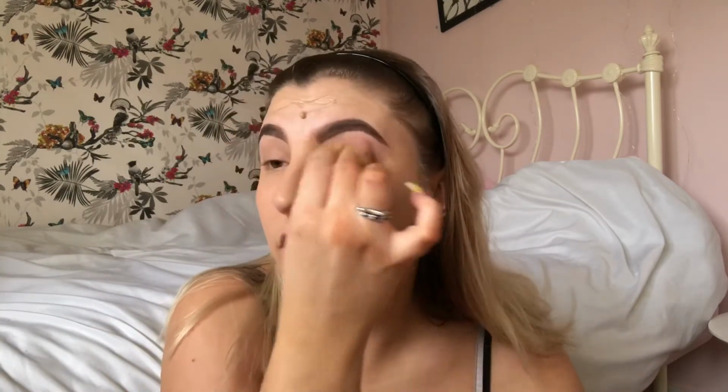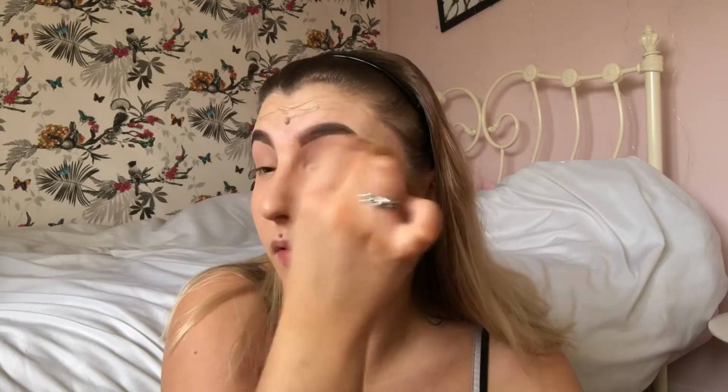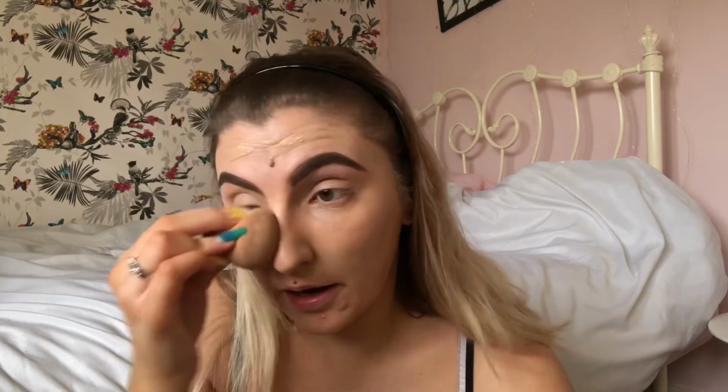And then because I'm not putting any eyeshadow on at all, I just tend to go over the eyelids with the foundation. I wouldn't normally, like if I was wearing eyeshadow or something like that, then I would obviously put a base on before anything, and obviously I always do my eyes first.